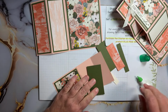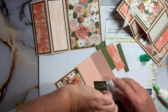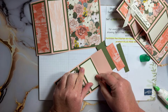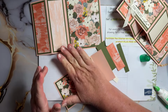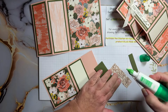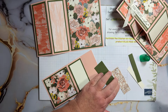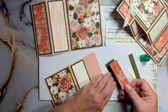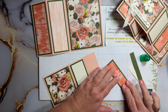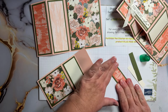All right, and then that goes on there. So definitely the hardest part of this card is cutting it. After you get the pieces cut, it's not that bad. It's pretty easy to put it together. But I just didn't feel like cutting anymore. After I made this one and then I cut the pieces for another one, I was like, I don't think I want to cut another one. This is not a card you want to do in class, I think. It's a special card to give to your special friends who really appreciate the work that goes into it.